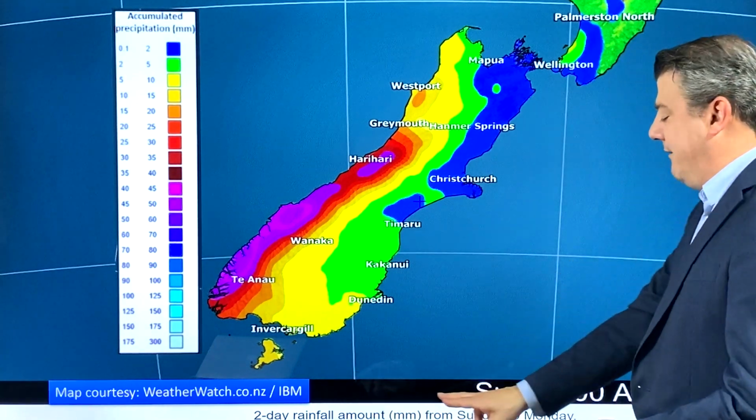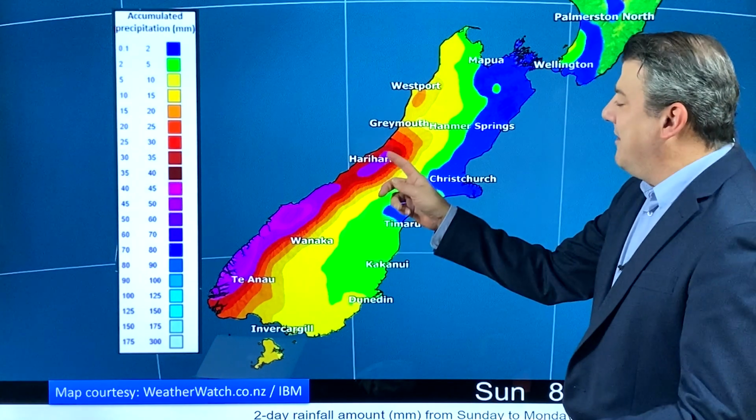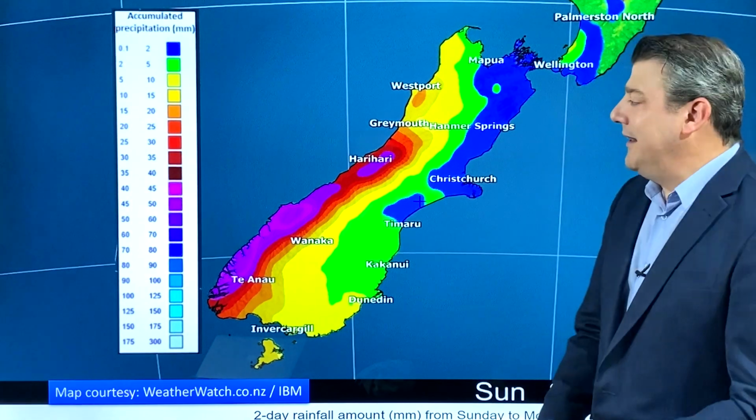This is the 2-day rainfall map from Sunday and Monday onwards through to Tuesday morning, and some of the heaviest falls down where they should be, but we're still only talking about 50 millimeters over 2 days. That's below rain warning criteria, at least at this stage.